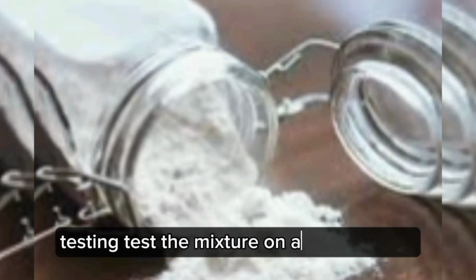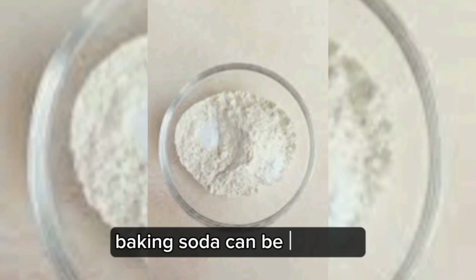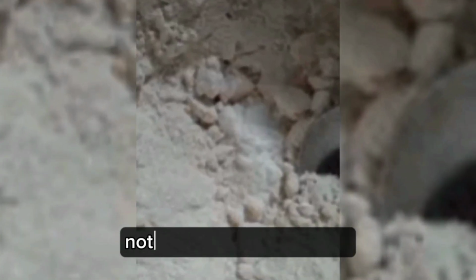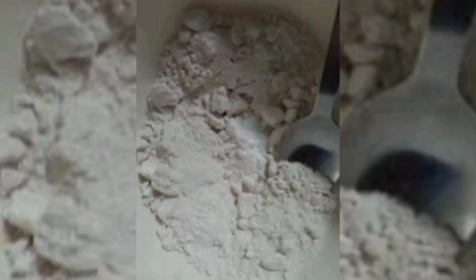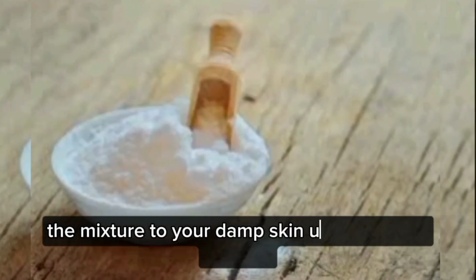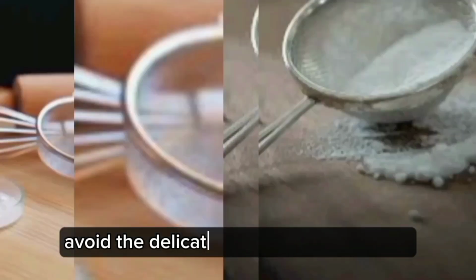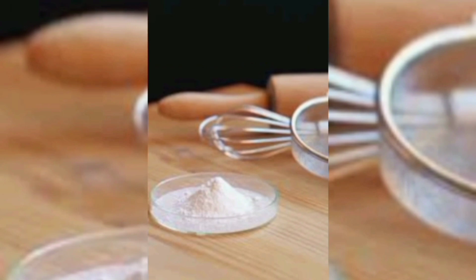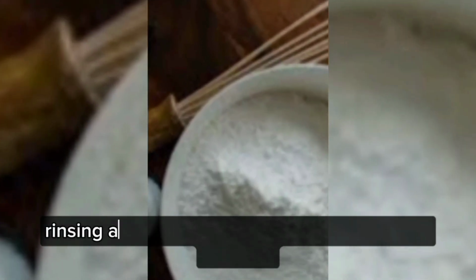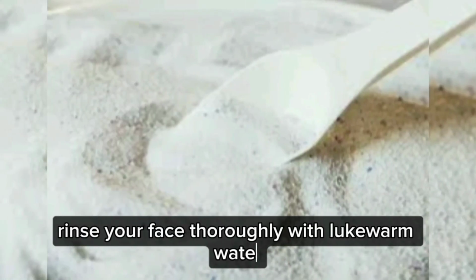Testing. Test the mixture on a small area of your skin before applying it to your face or body. Baking soda can be abrasive, so it's important to ensure it's not too harsh for your skin. Application. Gently apply the mixture to your damp skin using circular motions. Focus on areas that need exfoliation, like the forehead, nose, and chin. Avoid the delicate skin around your eyes. Rinsing. After gently scrubbing for about 1 to 2 minutes, rinse your face thoroughly with lukewarm water. Make sure all the baking soda is removed from your skin.